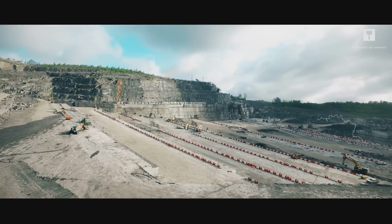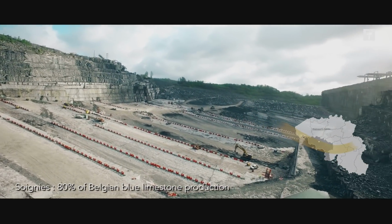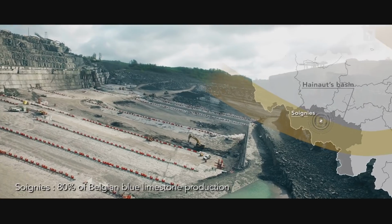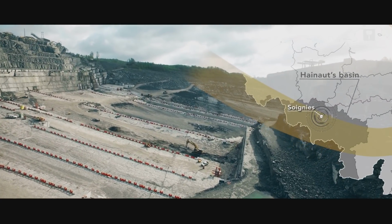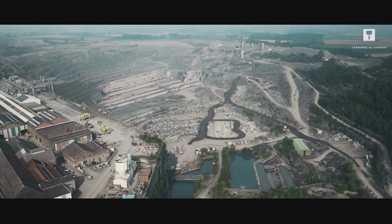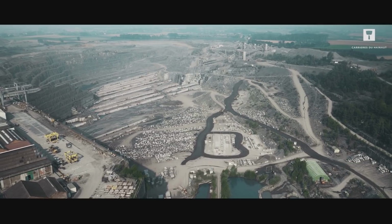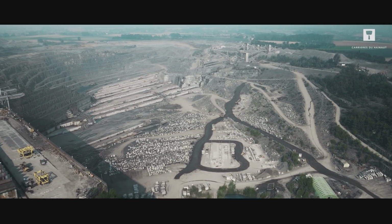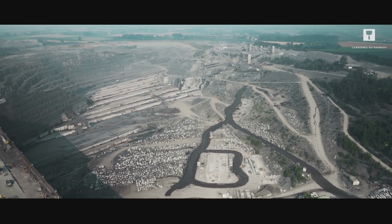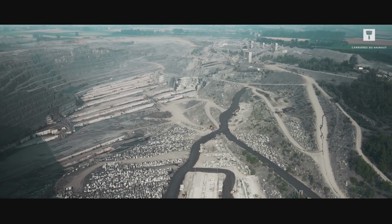The blue limestone seam traverses Belgium from east to west and is present as outcrops in the Soigny region in Hainaut, the centre of Belgian production. In 1888, the public limited company Carrières du Hainaut was founded to extract this outstanding material. Welcome to Soigny, in Europe's largest ornamental limestone quarry.